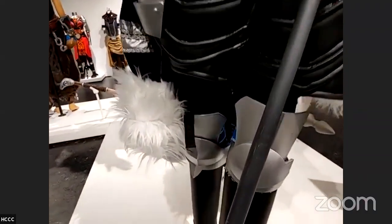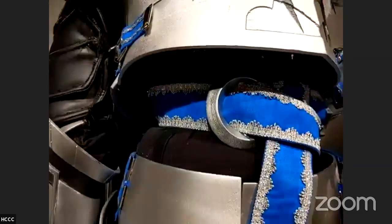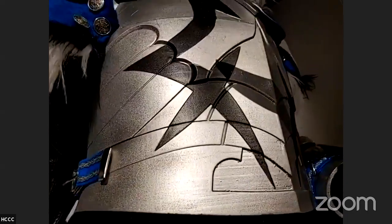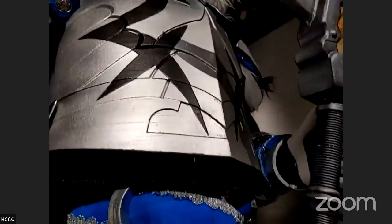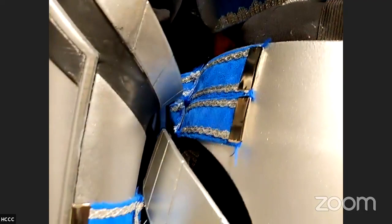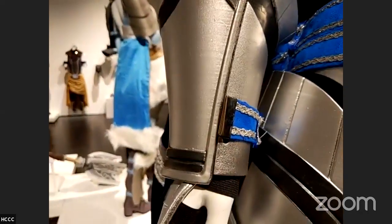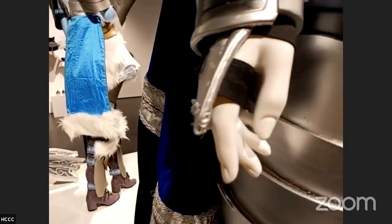You can see these beautifully printed 3D components to the suit, but you're also going to see this wonderful sewing job, and working with different kinds of glues to combine pieces, or pinning different areas so that it's really well fitted to the human body.